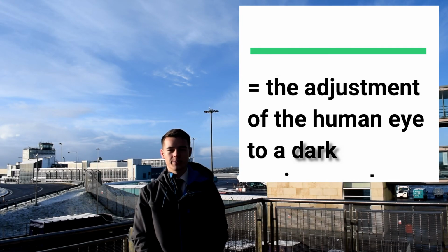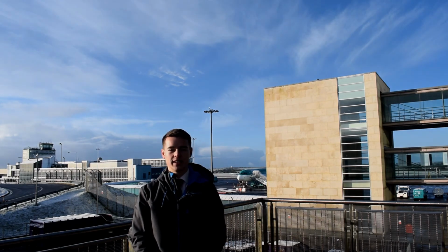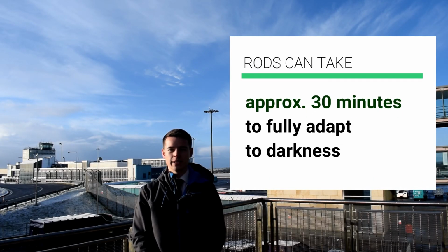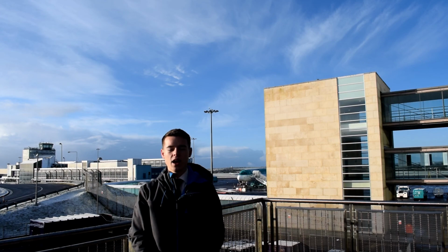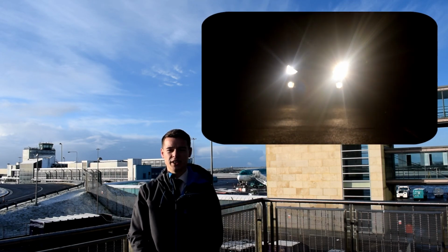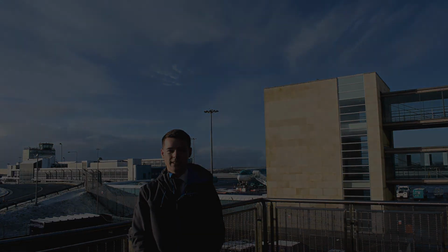The length of the adjustment varies on the amount of light in the environment that a person has just left. Departing at night from a well-lit airport into a dark sky would take longer than departing from a poorly lit airport into another dark sky. The rods can take approximately 30 minutes to fully adapt to darkness. However, being exposed to a bright light, like meeting the headlights of a car at night, can destroy night adaptation and compromise vision while this adaptation process is repeated.